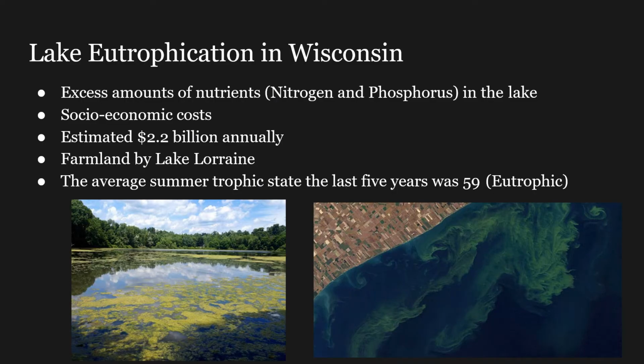Lake eutrophication in Wisconsin is a big problem. Eutrophication is the process in which an excess amount of nutrients is added to the lake, causing a growth of algae that depletes the lake of oxygen. There are many costs associated with eutrophication, like loss in revenue from lack of fishing, recreation, and tourism, with an estimated loss of $2.2 billion annually.